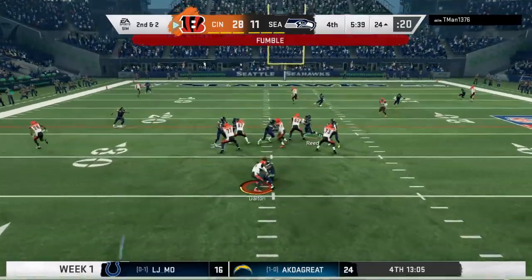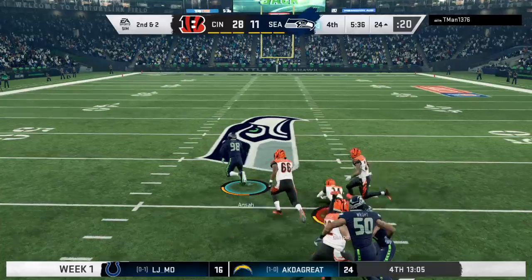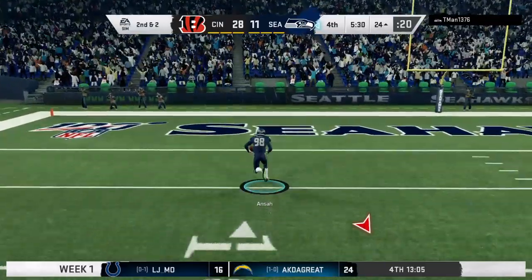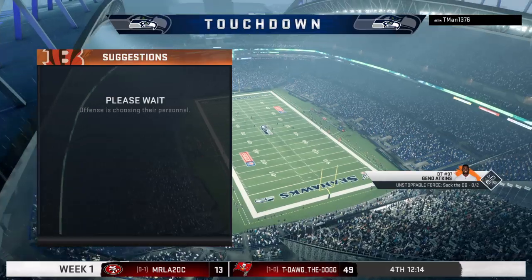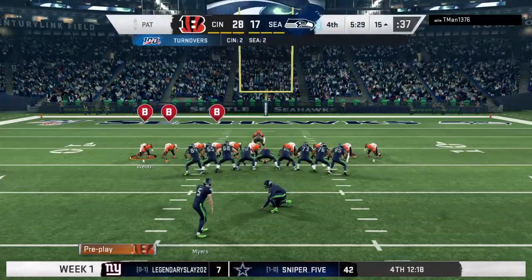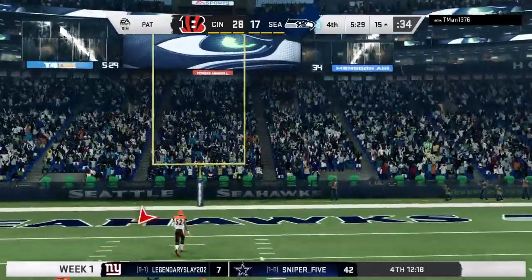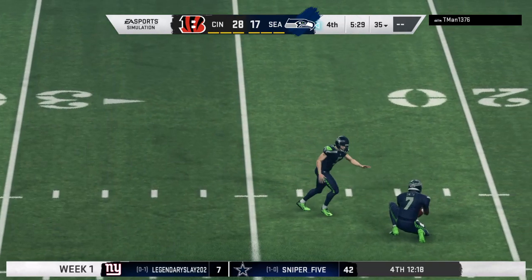Dalton now to pass. Now he's hit, and Dalton lost the football. And the Seahawks have picked it up. The big fella. The 40, 30, 20, 10. And he's going to score. It's a Seahawk touchdown. Jason Myers now for the extra point. And it's no good. Oh, he misses the extra point, and our score stays right where it is.